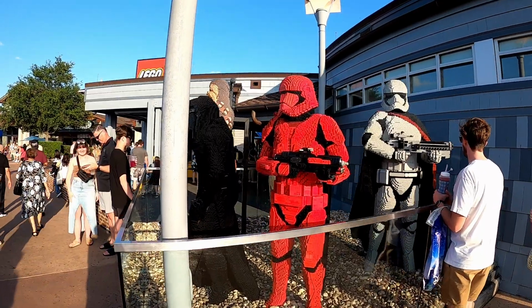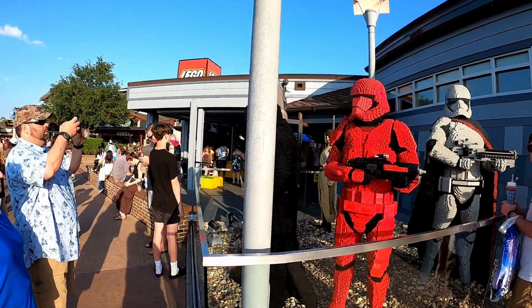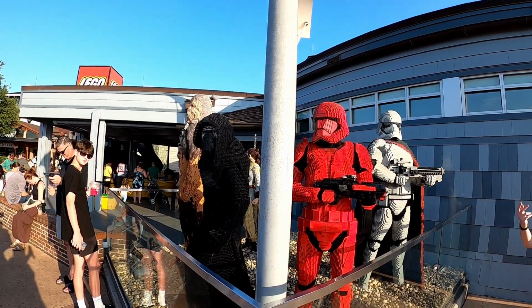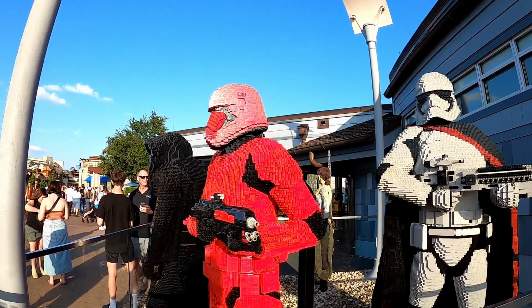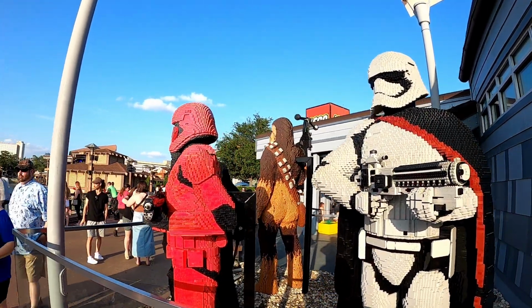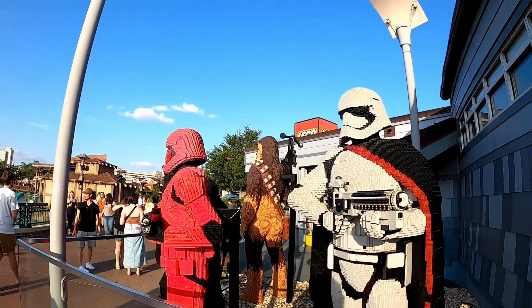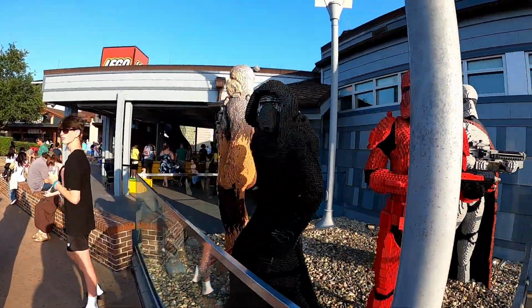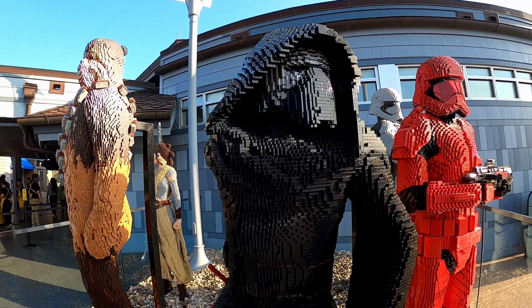Now I will say this is all new. Actually, this is my first time seeing it, but these are life-size builds of the Star Wars characters from The Last Jedi, The Force Awakens, and The Rise of Skywalker. Anyway, people have their mixed reviews and their mixed opinions on it, but in the meantime, just check out these works of art. Especially check out that Kylo Ren. That is all solid Lego.